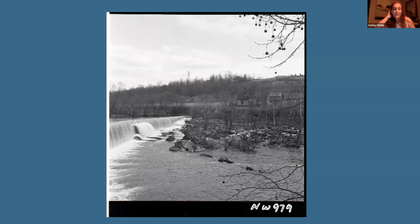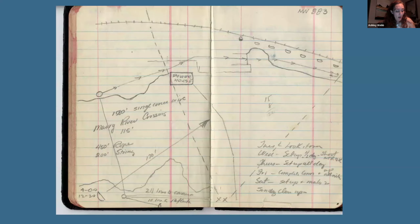So this is, again, one of his images that he took during the day to scope it out and figure out how he wanted to compose the entire situation. So here you have his mock-up.